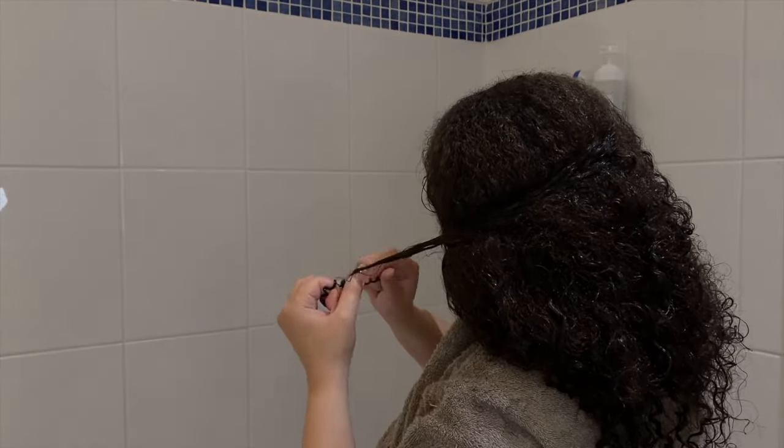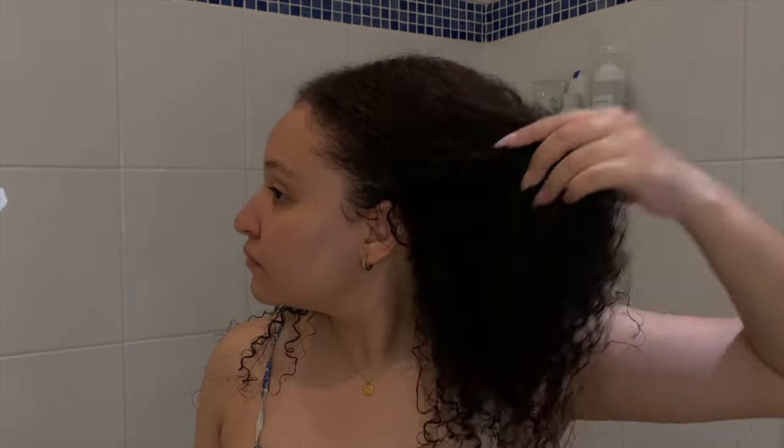But so far I've enjoyed the new Redken and The Ordinary products. Let me know if you'll be trying any of these for yourself.